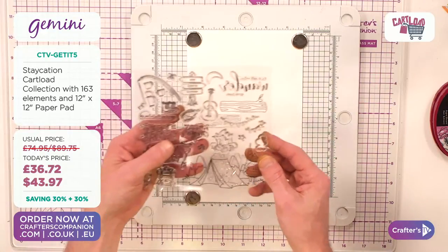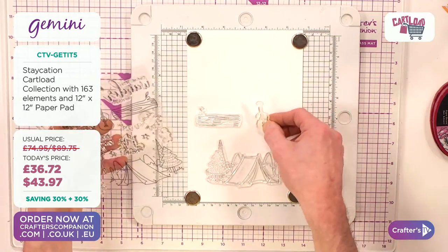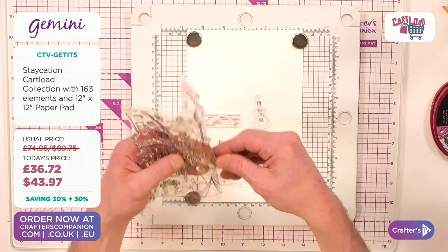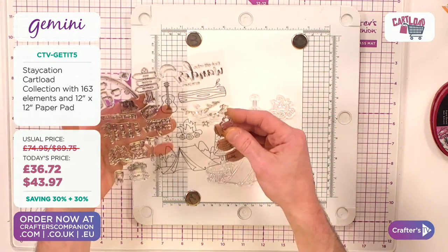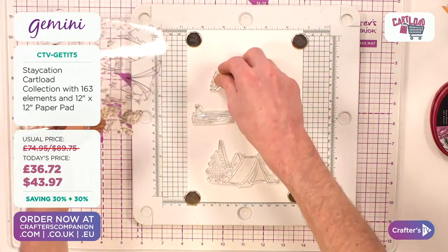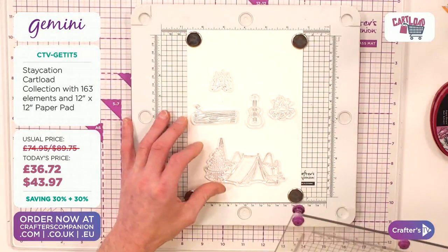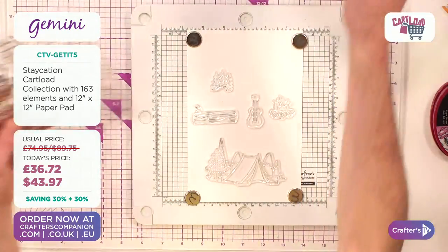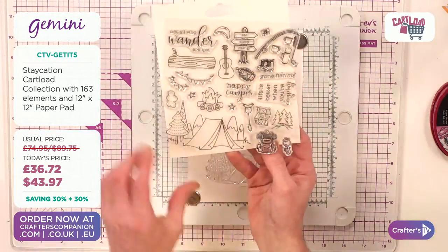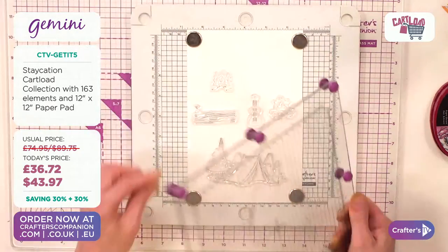So, layering up, I'm going to pick a few. I'm having a look to see what I've already got out. So we've got the guitar, we've got the fireplace, and let's do the trees. Let's do a few more as well. So you've already got one scene here when it comes to the tent and the trees, but you've got so much more, including all of these ones.